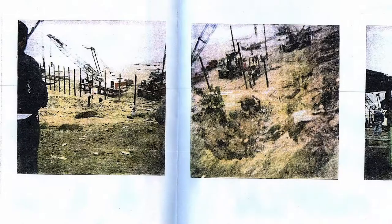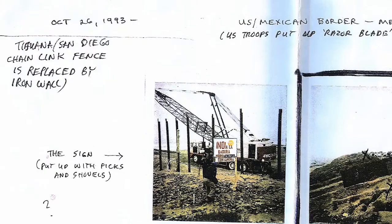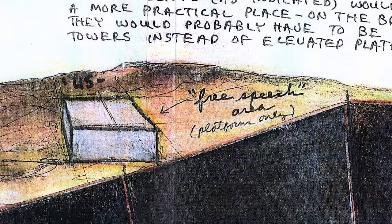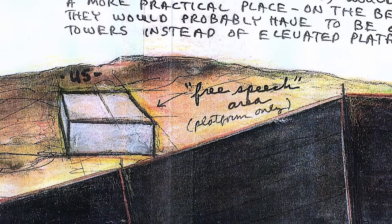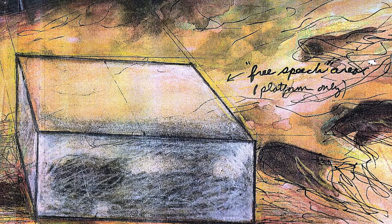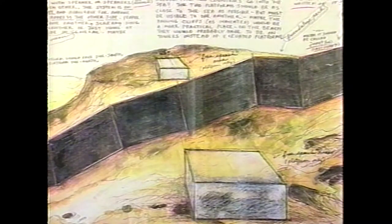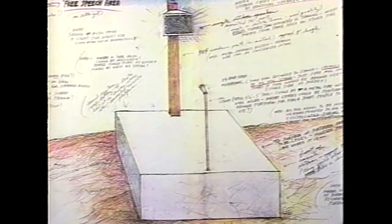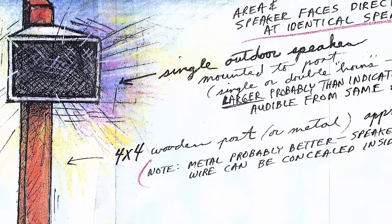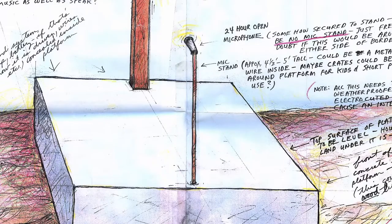But that image, I started thinking, well, I'd like to have some kind of interaction between the Mexican side and the U.S. side. And I initially proposed two concrete blocks, one on each side of the border, on the beach, probably 30 feet away from the wall on each side, with a sound system, a microphone, speaker system in it, where people could actually walk up and stand on this platform, this concrete, and speak to the other side.